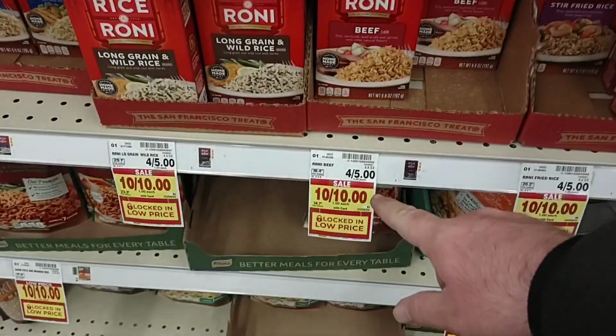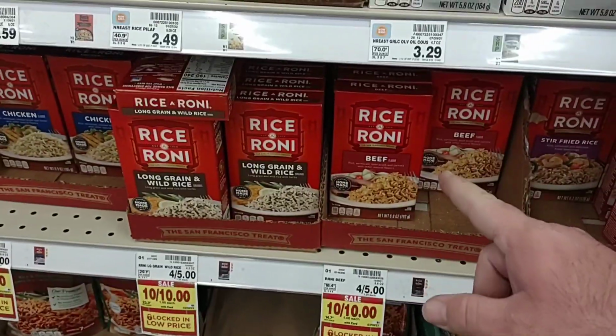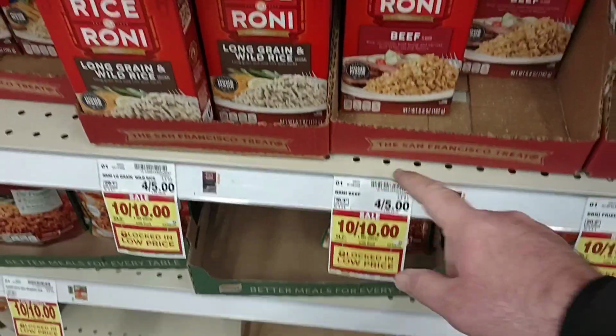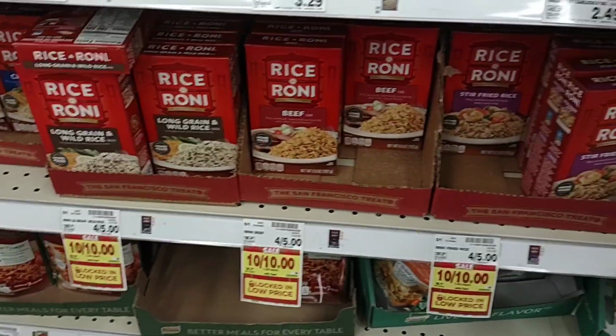Rice-A-Roni is on sale this week at Kroger. Back on sale for $1 a box. That's the normal price now, $1.25 a box. So we usually buy up a bunch.